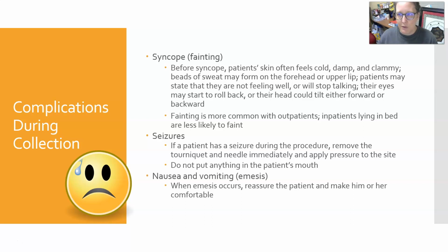So sometimes patients may faint on you. They usually can feel it coming and they usually tell you they don't feel good a few seconds before they go out. Also before syncope and often after, the patient's skin is going to feel cold, damp, and clammy. They'll have beads of sweat that can come on the forehead or upper lip. And they may state again that they're not feeling well, or they'll stop talking, get really quiet. Their eyes could roll back and their head will tilt either forward or backward or even sideways, depending on how they're sitting. So fainting is more common with outpatients. Inpatients still lying in bed are less likely to faint.